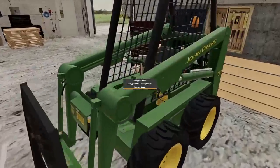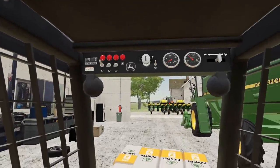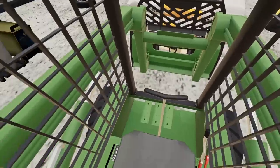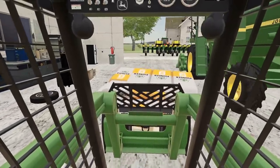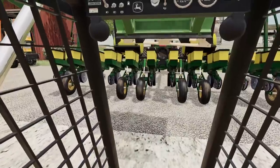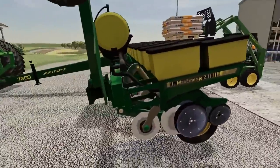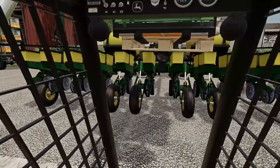I'm gonna jump in with little Johnny, get him fired up. Then we'll lift him up, pull forward, and then I'm gonna jump on top of here, start dropping in bags, and we should be good to go. The planter is full. We're ready to rock and roll.